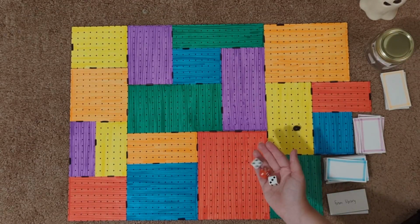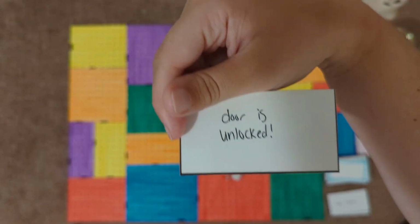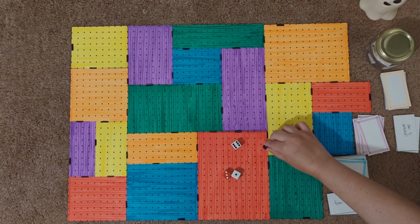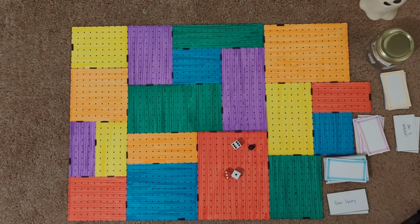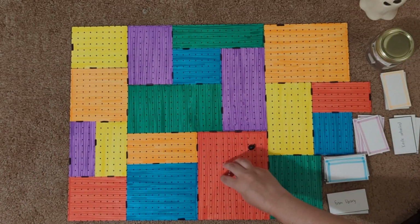Roll 3. 10. 1, 2, 3, 4, 5. Door is unlocked. 6, 7, 8, 9, 10. So horror from Kindle Unlimited. I happen to have a physical copy of this because my wonderful friend Katrina sent it to me for my birthday, and that is Paradise Club by Tim Meyer. This is a summer vacation slasher, and it sounds like so much fun, and I cannot wait to get to it.